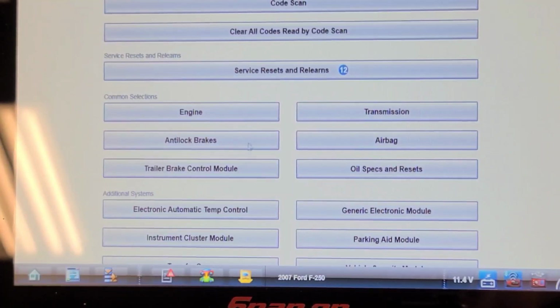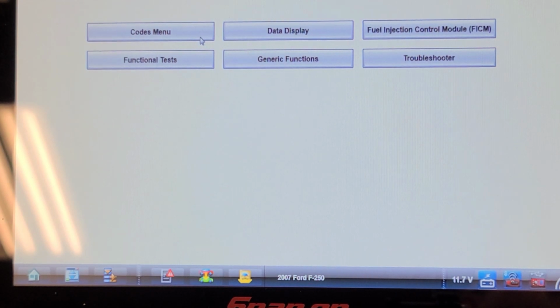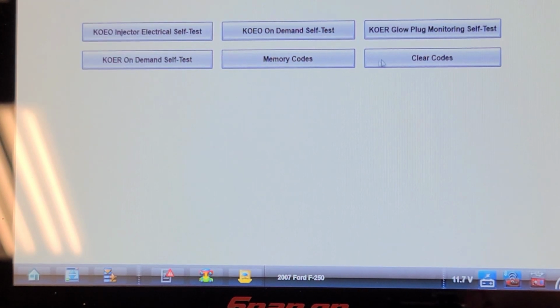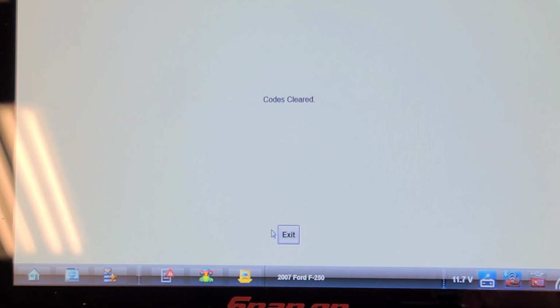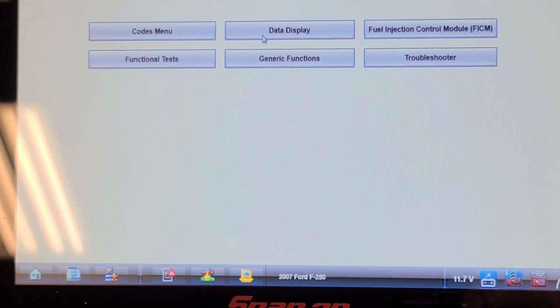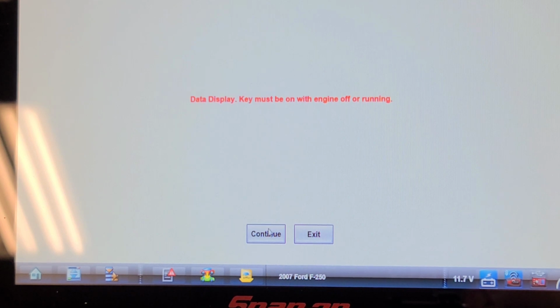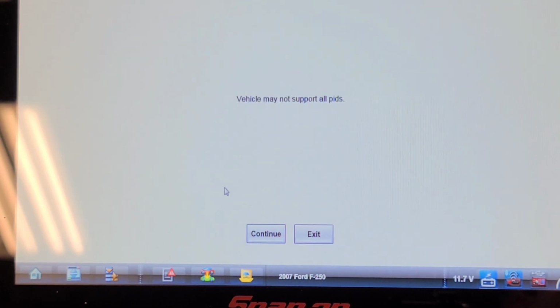Okay, so we're going to go into the engine now. And we're going to go into the codes menu and clear codes. And the wipers are on. The mist. And we're going to go into data display and have a look at FICM voltage. Should stay around 48 volts running.